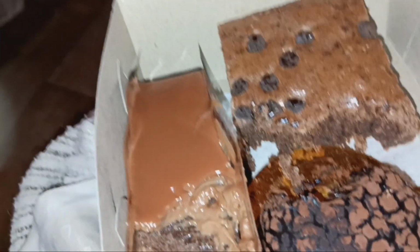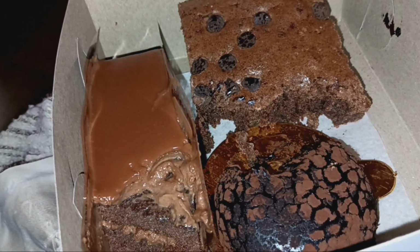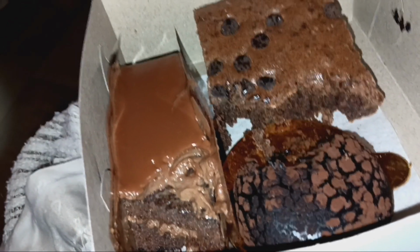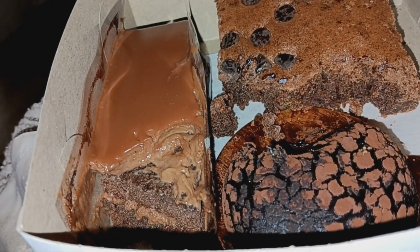So I'm really happy with this find because that's rare, where all the desserts are home runs. But usually I get like cheesecake and a Ferrero Rocher thing. And this time I went with all dark chocolate. That was my mood. And they did not disappoint. So I'm very, very grateful.